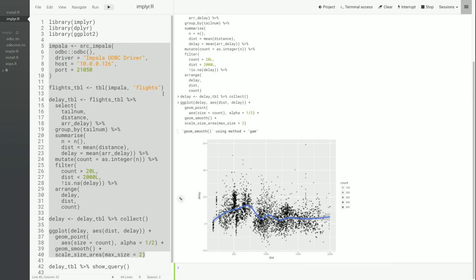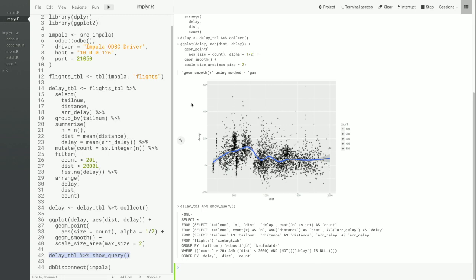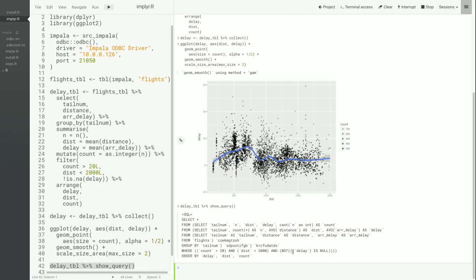Okay, so what's happening under the hood here, again, Jim showed this, is that essentially all of these operations are being converted into SQL, which is then running. Here's the query you can see there, and then that runs on Impala and returns the result to R.